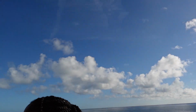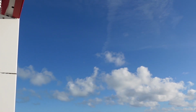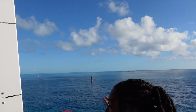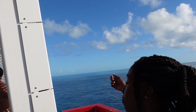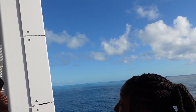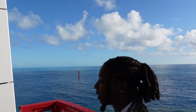Right of Brown's Key, you might see some brown things sticking up out of the water. Right to the right of it. That's a shipwreck. When they were dredging and mining all the sand, that was one of the boats they would use, like a sand barge. And they apparently docked it wrong and it drifted off, and that's where it started. Yeah, exactly.